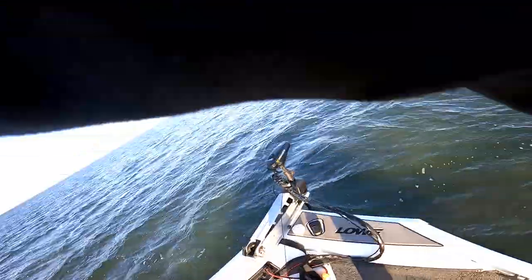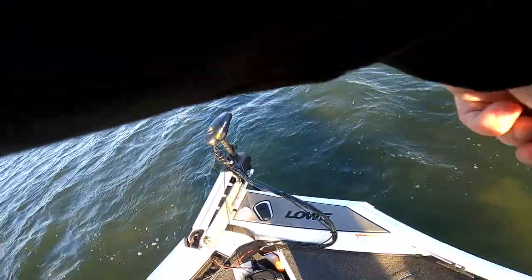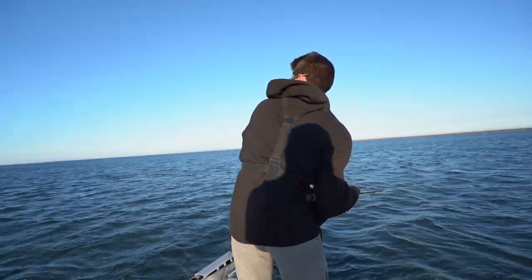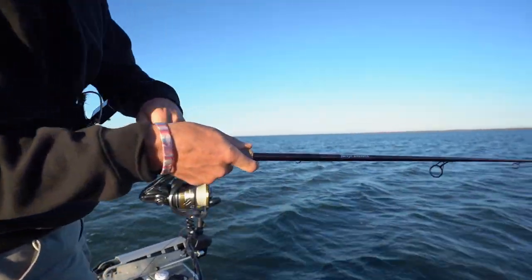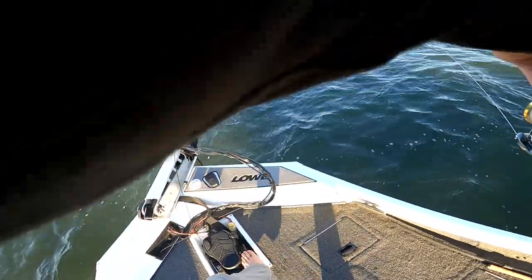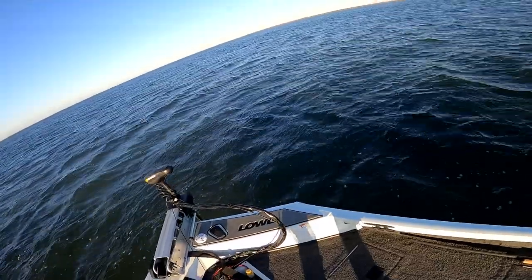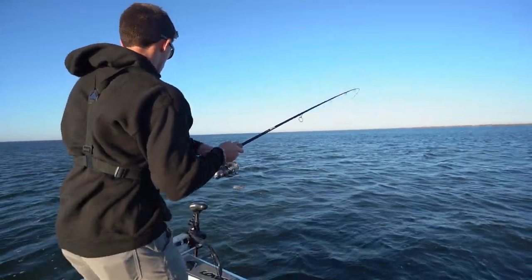There's one. There we go. Don't know what it is. I think it's another redfish. Yeah, it's definitely another redfish. Come on, stay pinned. Stay pinned, baby. Yeah, another redfish.